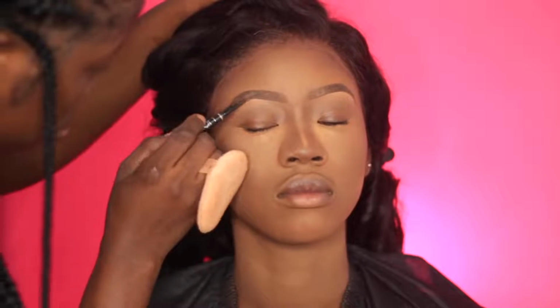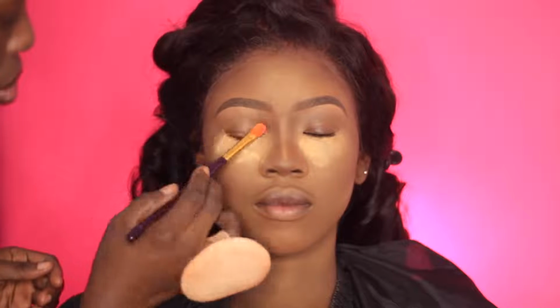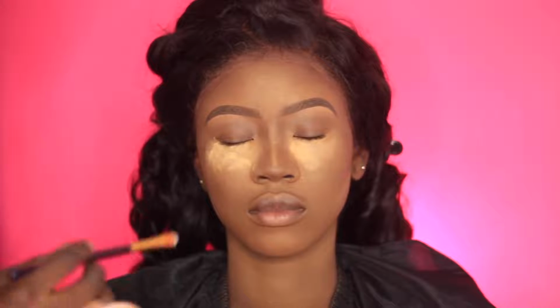I'm going to put a little bit with this small spoolie. I'm going to start off by applying this Morphe eyeshadow primer all over our eyelids. I'm going to take this eyeshadow base from Benign. This is Clown White. It's like the NYX Jumbo Pencil.